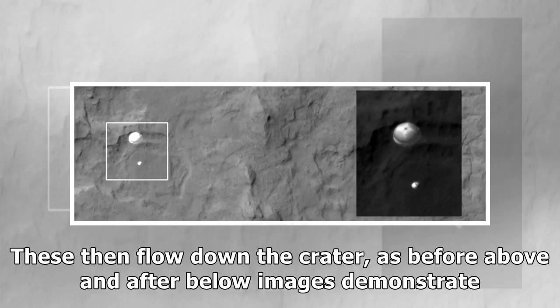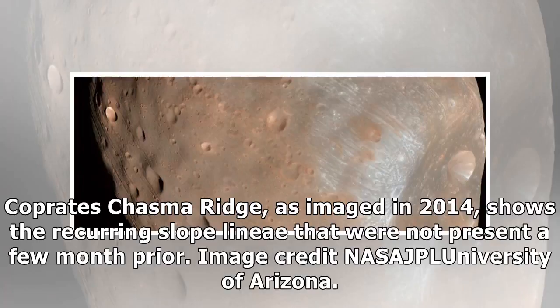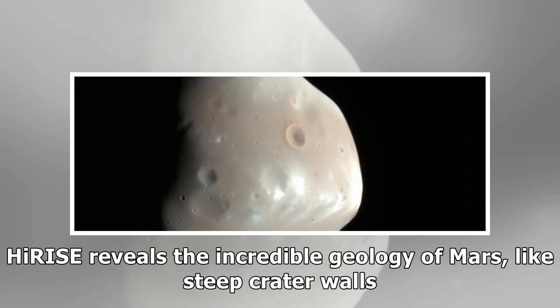These then flow down the crater, as before above and after below images demonstrate. Kouprat's Chasma Ridge, as imaged in 2014, shows the recurring slope lineae that were not present a few months prior. Image credit NASA University of Arizona.